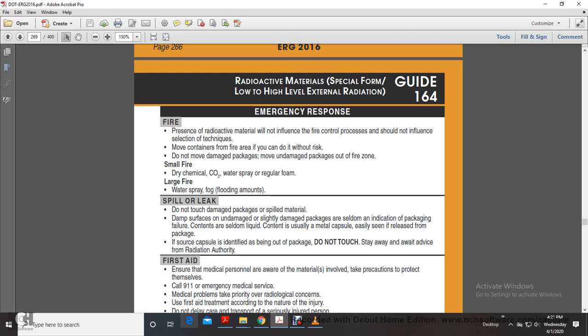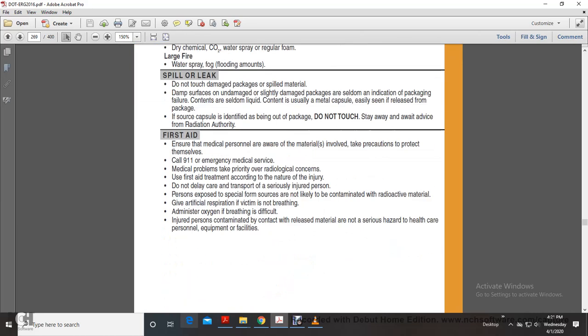Spill or leak: do not touch the damaged package or spilled material. Stop the leak if you can do so without risk. Damaged packages may show indications of packaging failure, such as contents spilling, or liquid. Contents are usually in an encapsulated capsule, so look for evidence of the capsule being out of the package. Do not touch. Stay away and seek advice from the radiation authority.